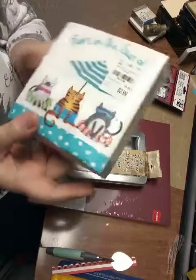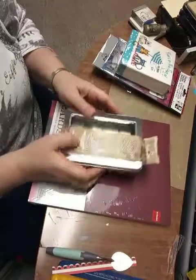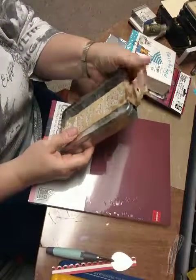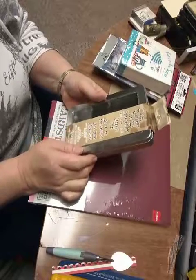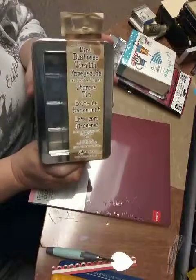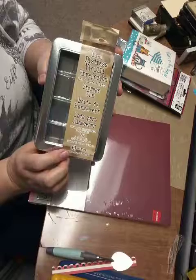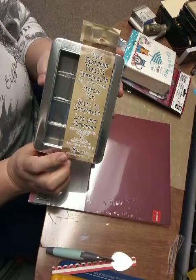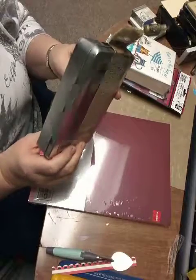And then right next door to the baseball card show was a Joann. I went in there and didn't really find anything, but their Tim Holtz stuff was 40% off. I think this is regularly about $6.99. So I picked up this tin for my little mini stamp pads that I've gotten from Ranger.